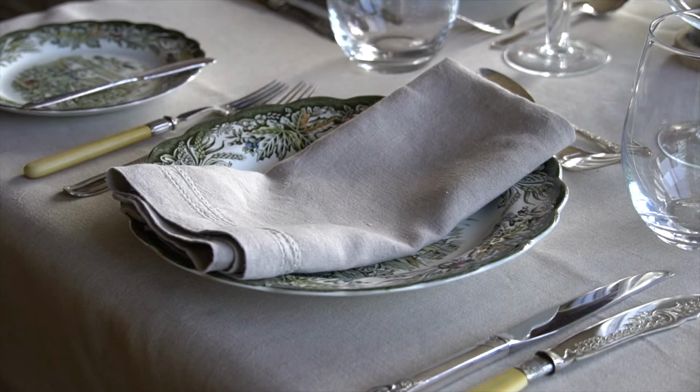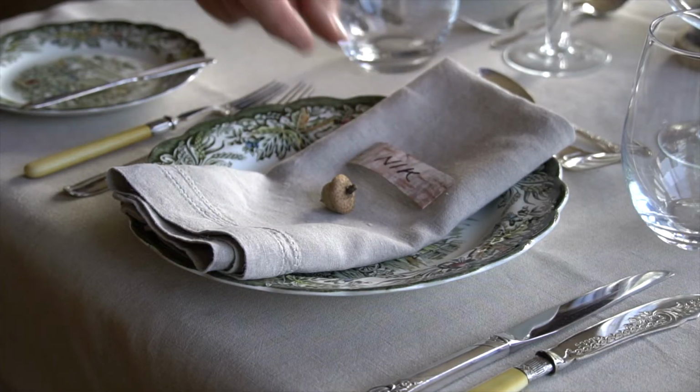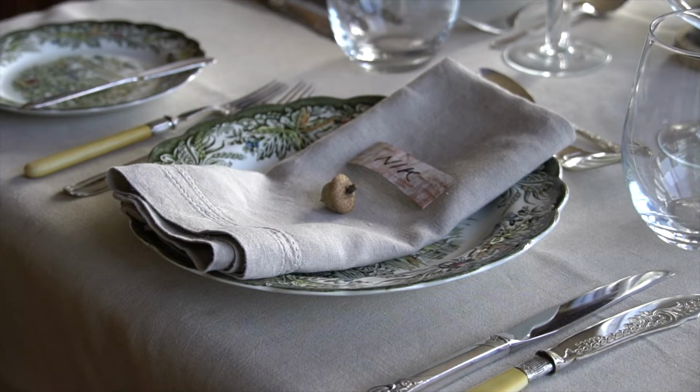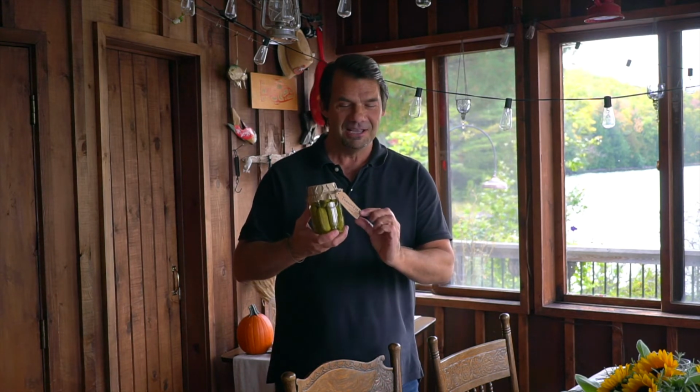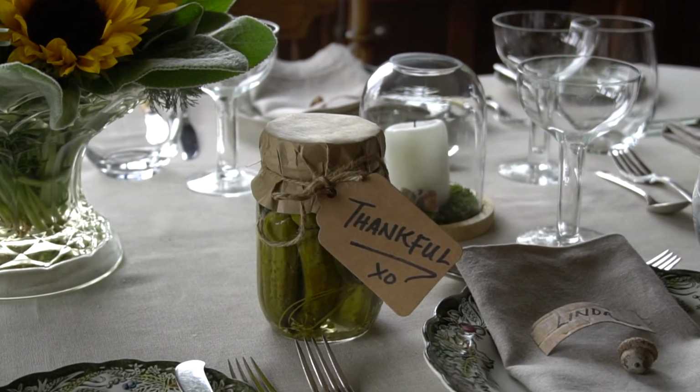Once all of those things are in place, last few details, I'm taking our napkins, placing them on each place setting. There's another acorn for everyone. And then how about some found birch bark? I'm going to cut it into little tiny rectangles and then write each guest's name. Another nice thing I love to do is send people home with something. This year, Nick's famous garlic pickles. Make sure you write a sentiment on the tag like thankful. Perfect.